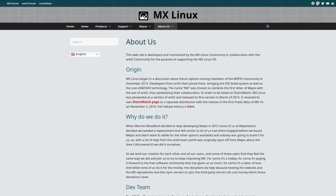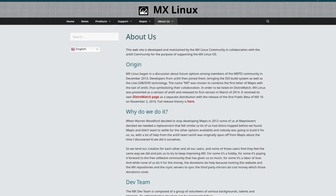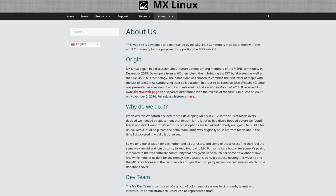And for those who are not familiar with MX Linux, it is a Debian-based distribution that has a lot of custom tools and customizations overall, and they have additions for XFCE, KDE Plasma, Fluxbox, and more. Also, they have a Raspberry Pi edition for those who would like to put it on their Raspberry Pi.